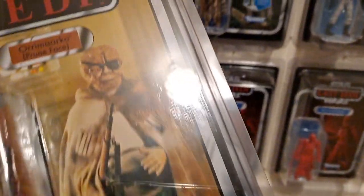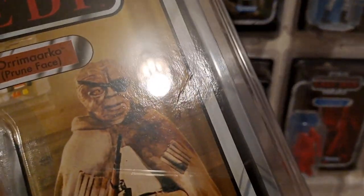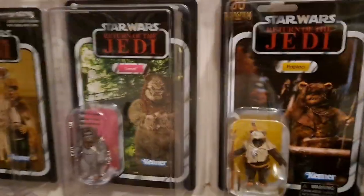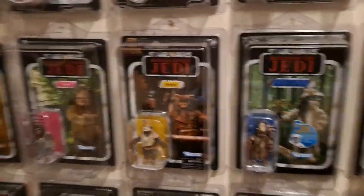I remember messaging the guy as well. It's got a slight crease on it. It's one of these situations where you message and say, oh, had he put it in like a crappy envelope or something like that, and a complaint. I said, you know, what are you doing? I think there was something went on with that, like it got damaged in the post. But anyway, moving on, you've got some Ewoks all together now.